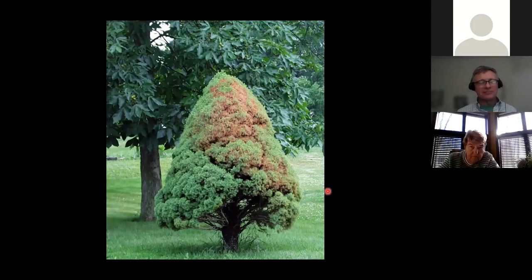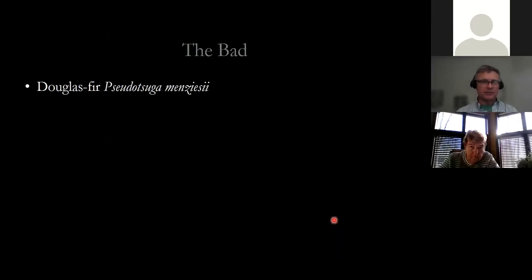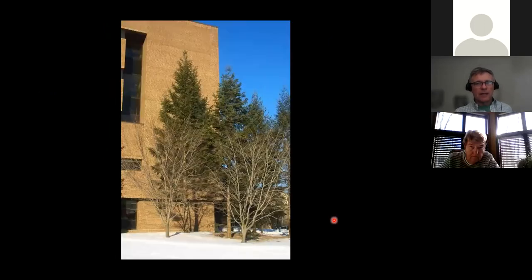Dwarf Alberta, this one's not really terrible. It's more overplanting, and then they are prone to this kind of winter desiccation that you'll often see, especially when we have a very cold winter or winter with a lot of wind exposure on these things. You'll get this browning out on these. They also get spruce spider mites, which can be a problem as well. We already talked about the reversion thing. We'll have to talk about that again. So that's the Dwarf Alberta spruce story.